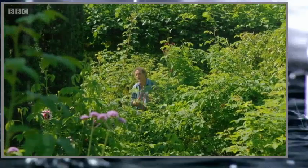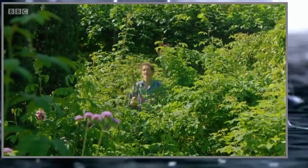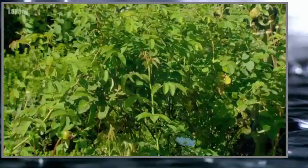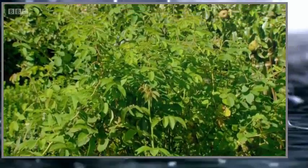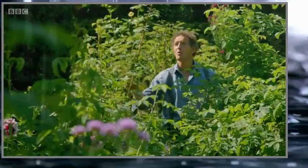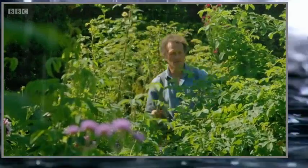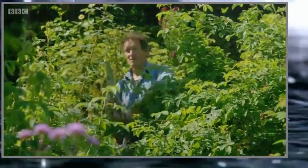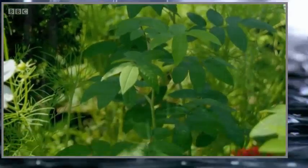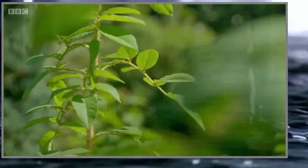I started planting roses here in the cottage garden a few years ago, and in particular, 2 years ago, I planted 32 new roses. Now, last year they were very small. This year, they've thrown up like this one. This is William Lobb, a moss rose. A huge, great shoot. And then the ones on the left, which are about 3 or 4 years older, are now very vigorous.